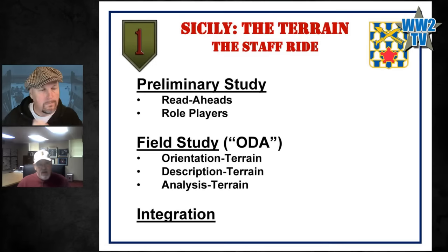How has the terrain changed your perspective about what happened here? Or once again, how you would operate in an environment like this? So that's what the whole integration session is all about. And as you can see, that's where the learning really is intended to be for soldiers who go on a staff ride. So I wanted to share that with your audience. So next time they hear staff ride, don't think battlefield tour.